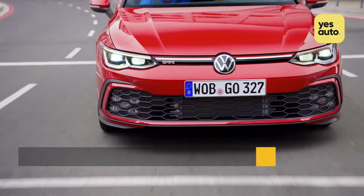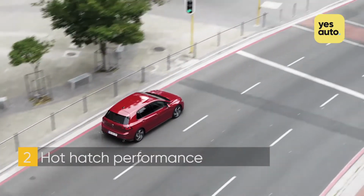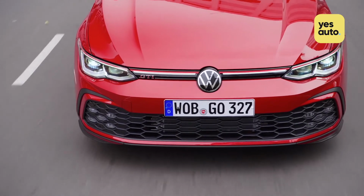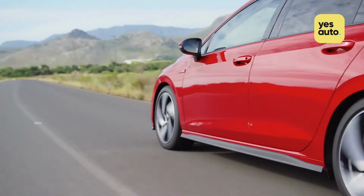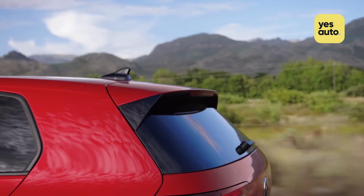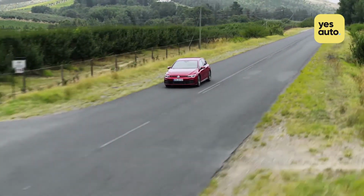The GTI serves as a spicier alternative to more workaday variants of the Golf. It's more focused, more engaging and of course faster. The source of this car's turn of pace is the catchily named EA888 engine. Now for those who don't speak engine codes, a turbocharged 2-litre petrol unit lives under the bonnet, something that can be connected to the front wheels via a 6-speed manual or 7-speed dual-clutch automatic transmission.